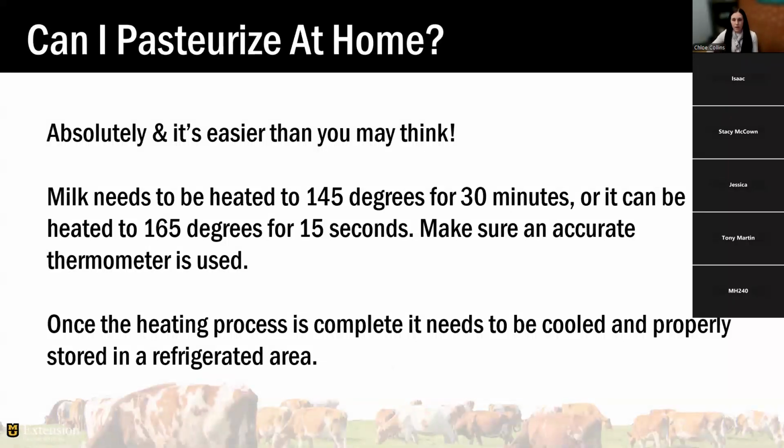And if you ever come across the question of can you pasteurize at home, if a client you're selling milk to asks you that, absolutely. And it is so easy. The only rule of thumb that you need to be able to provide is milk needs to be heated to 145 degrees for 30 minutes, or you can heat it up to 165 degrees for 15 seconds.